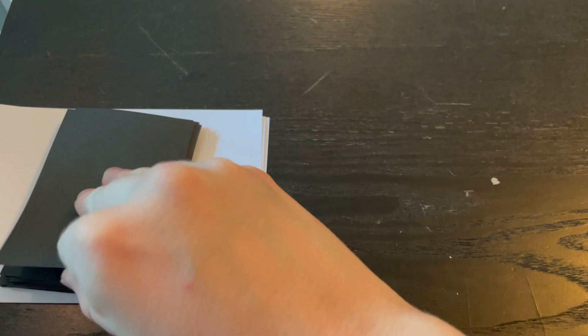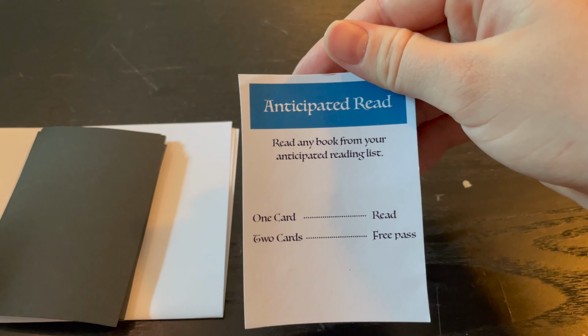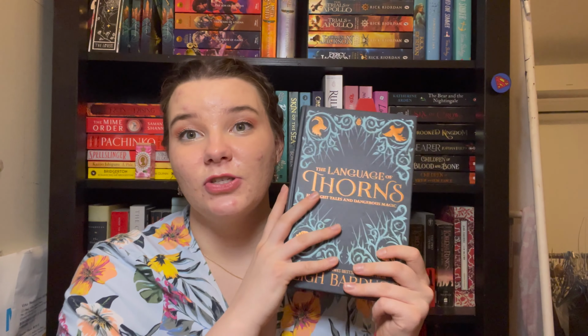Card number 5. Anticipated read. Read any book from your anticipated reading list. I'm finally going to do it. I'm finally going to commit and read The Language of Thorns. One of my sisters got this for me for Christmas. I have wanted to pick this up, but I haven't had the motivation to. So now I'm using this as an excuse to kick myself up the butt and pick it up.